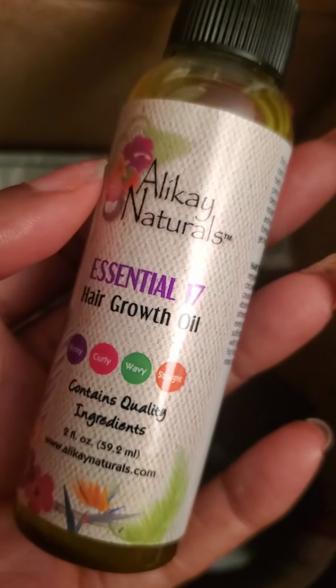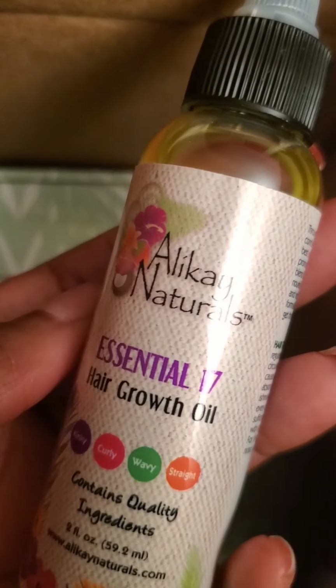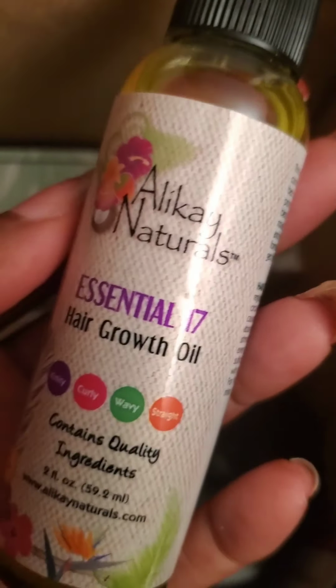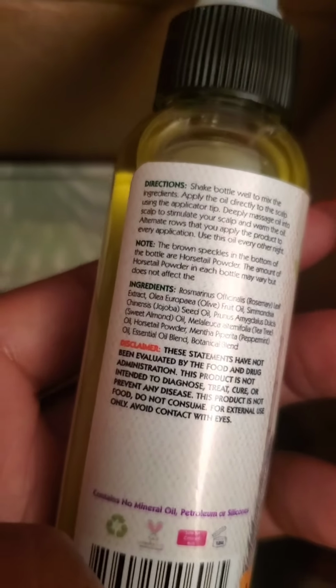All very tropical. All of our products are tropical and inspired by her having grown up in Jamaica. So you're gonna get that fresh island scent a variety of different ways, whether it's coconut, whether it's lemongrass, whether it's with the tropical fruits, which I do have a tropical fruit scented product coming up very soon, after this one.